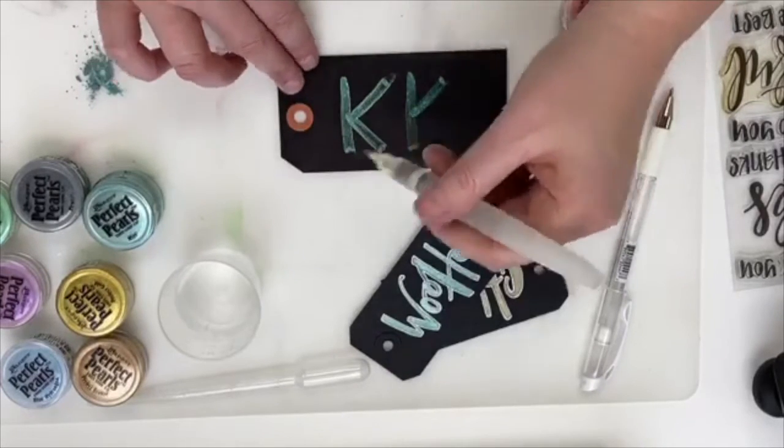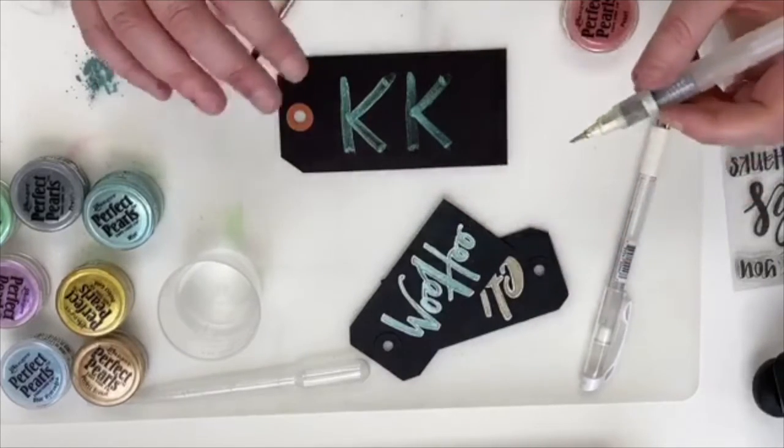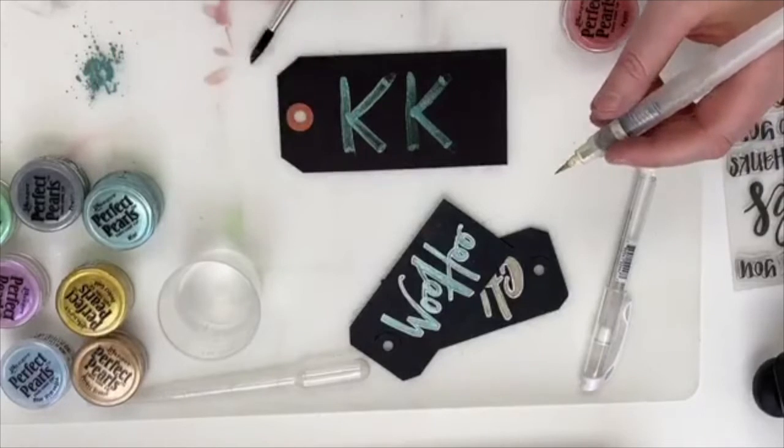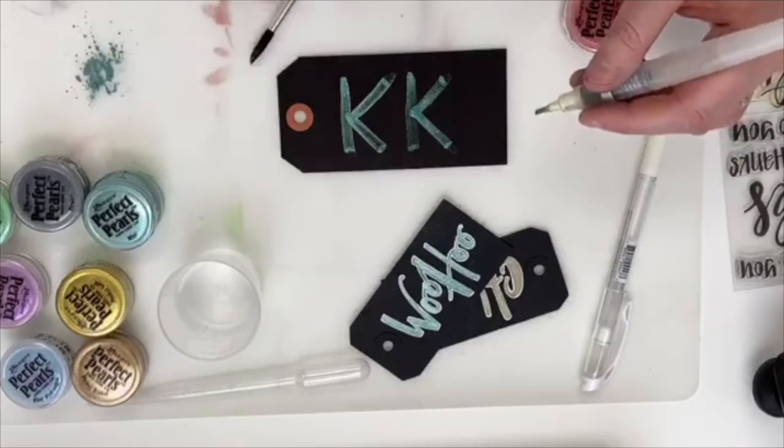If you have hand lettering abilities like Taylor, this is a great way to do it, and you don't need to use the medium for this technique. You don't need to spray it with water. You just let it dry and it'll adhere.